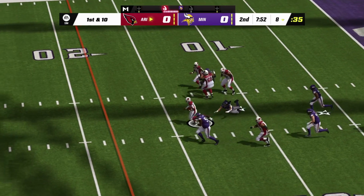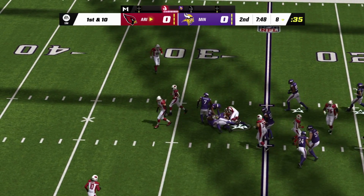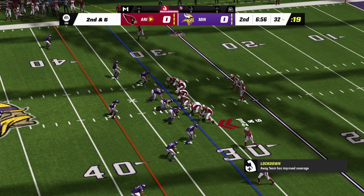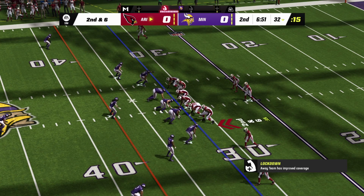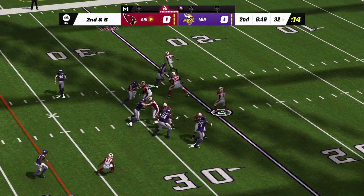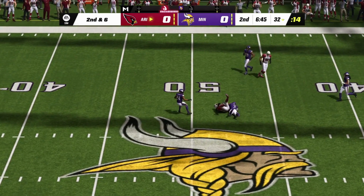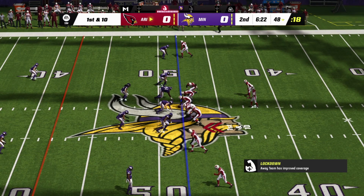They'll start out here with the option left. And he's taken down. They shadowed the quarterback and held him to a short gain. Did it to perfection. To throw on 2nd and 6, Murray. He finds Hopkins, complete. And grabbed the completion for a really good pickup.